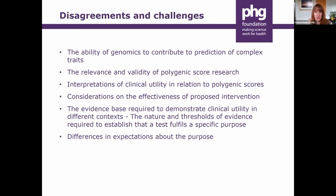Finally, the evidence base required to demonstrate utility in different contexts, the nature and the thresholds of the evidence required to establish that a test fulfills a specific purpose, was highly debated. Some believe any degree of improvement in discrimination is sufficient, whereas others wanted higher degrees of improvement before considering it to be useful. Standards are being introduced, but some agreement on which performance metrics need to be considered still needs to be reached. Different clinical decisions require different burdens of proof. Suitability will vary in each scenario, and the importance requires consideration of the context.